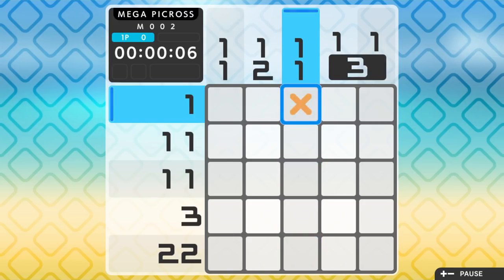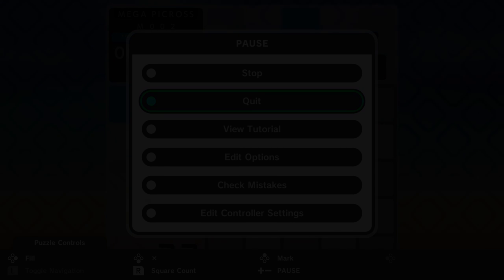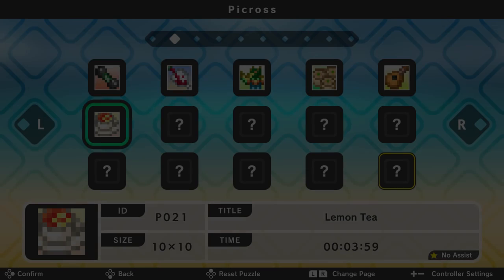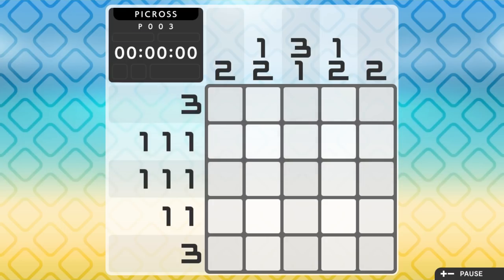But actually, you know what? Let me back out of this for a sec. We did the warm-up puzzle, and we're going to now just go into a very basic game of Picross, just to get everybody on the same page here about how this all works. So we're going to start with this one here. You're already seeing the solution, but whatever. Okay, so 5x5 grid. So what is Picross?